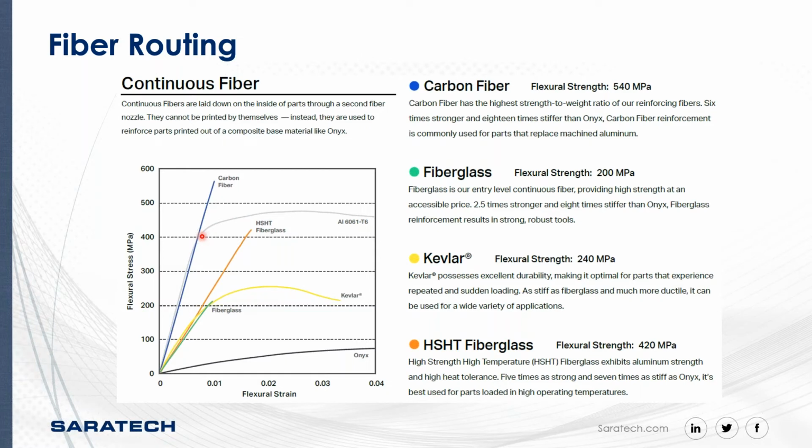And it's important to note that you have to properly route your fiber in order to achieve this. Now, using the Markforged solution is very simple. You don't need an experienced operator to do it. You just need to know a few tips and tricks, which I'll talk about now.